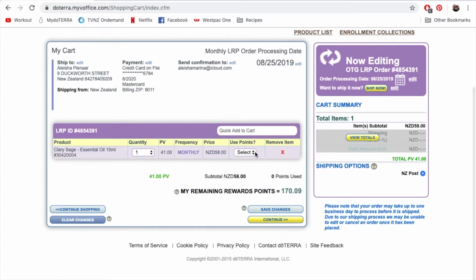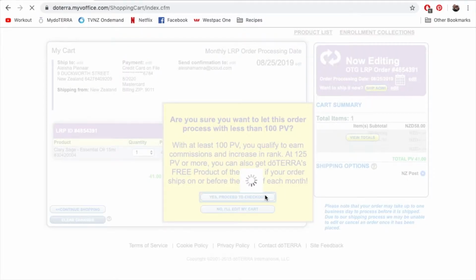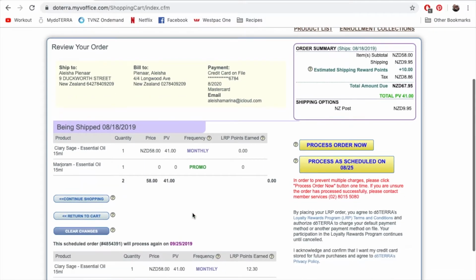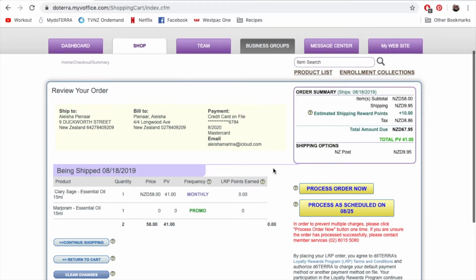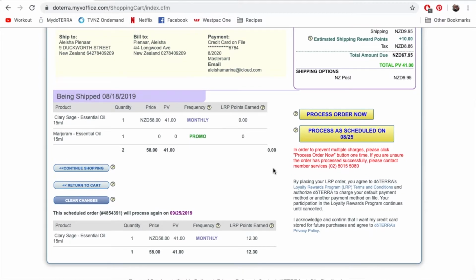After you have the item in your cart, you click continue, you go yes, proceed to checkout, and you will notice that over here the marjoram has been automatically added. So in this case, if I wanted to order this BOGO, I would have to process the order now. I won't be doing that at this particular point in time because I'm not ordering it just yet, but that's a good example of how the BOGO works when you're ordering it online on your own.